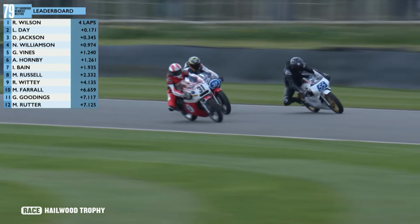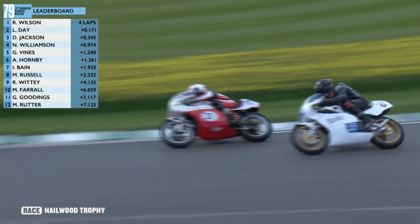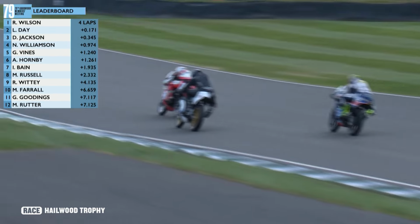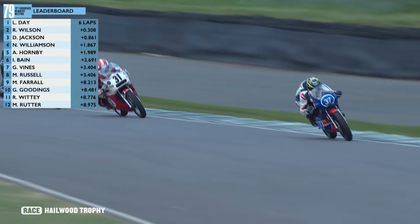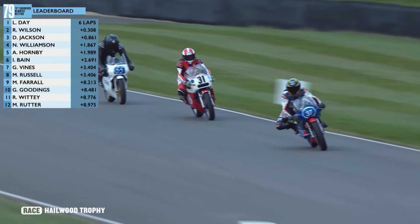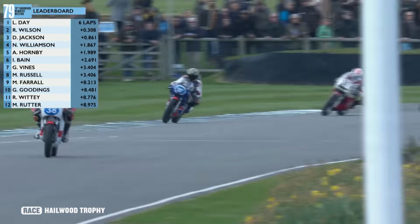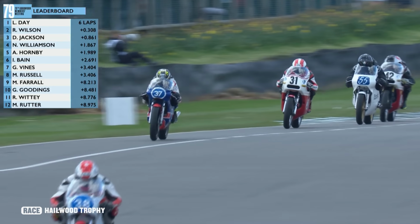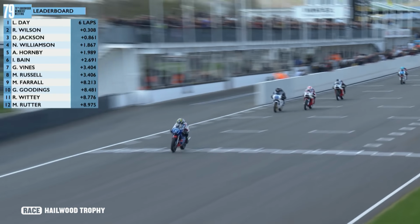Absolutely brilliant stuff. Richard's coming back on the number 31. Yeah, that's a great move from him on a bigger bike. You would have expected the 55 machine to have been lighter and slightly better on the brakes, so he'll learn from that as this race goes on. Levi Day has got it done. It's just a place that the little Yamaha, the 350 Yamaha, will be perfect at through the chicane. There's not enough time now for Wilson to make the pass by the line. It should be Levi Day as he comes to the checkered flag, and Wilson's going to lose second place as well.